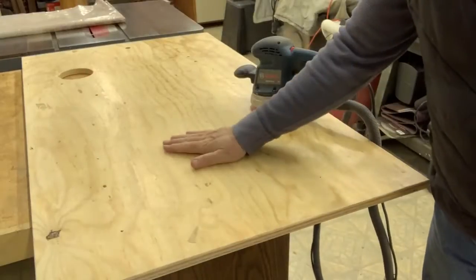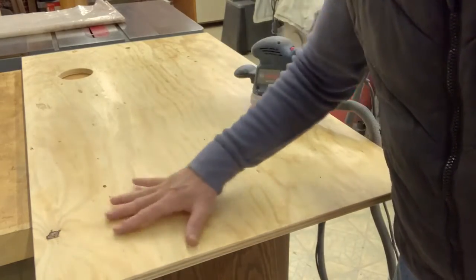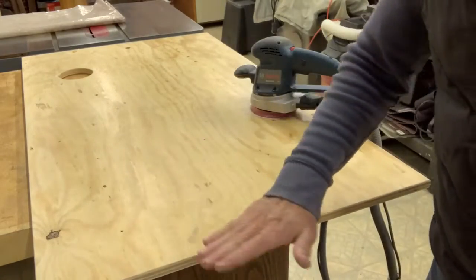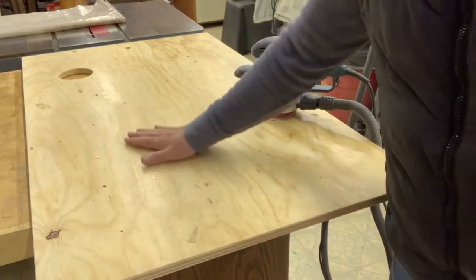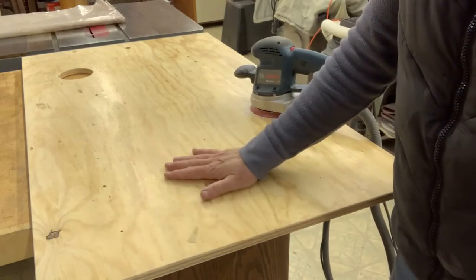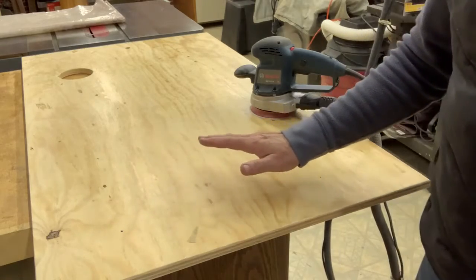I'm just going to nick off the sanding sealer that I put on here before. If there's any little spots of dust or anything that might have got in that sanding sealer, now I'm going to just smooth those out, and then the sanding sealer will hold the grain in place so it won't raise again when I put my next coat of paint on.